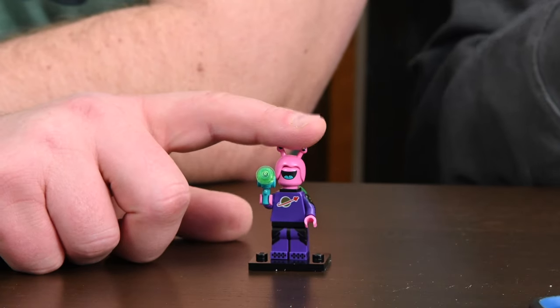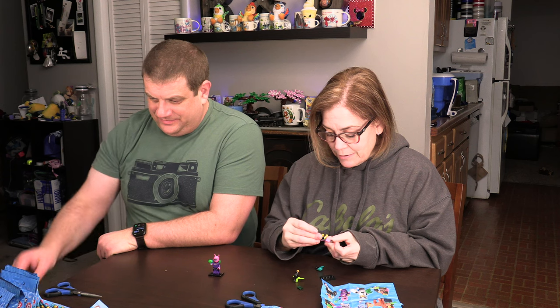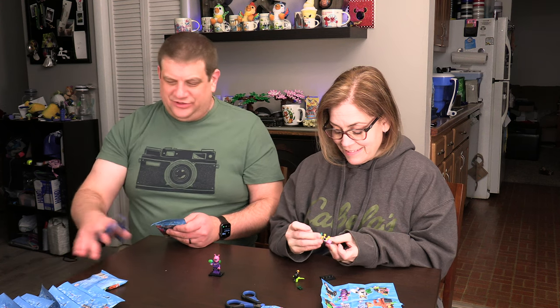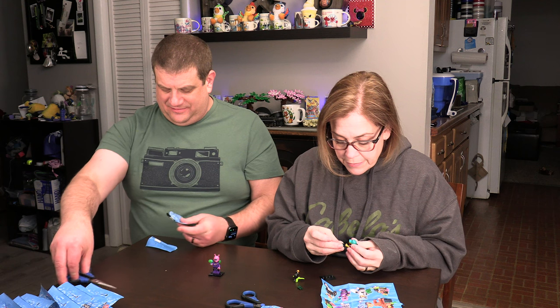All right, so the first one that I got is the alien ladybug person. Oh, she can smile or make a smirky smile. I like the smirky one. Yeah, I like having the two expressions. It's a lot more fun that way. It is.